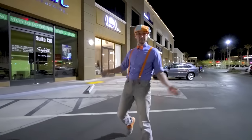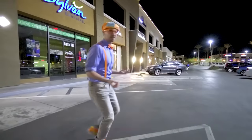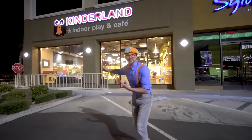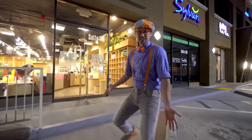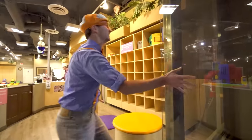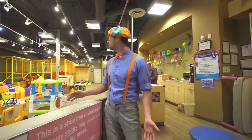Hey! It's me, Blippi! Ooh, and it's nighttime and we're in a parking lot. There's so many stores! Wow, look at this store! It's the Kinderland Indoor Playground in Las Vegas, Nevada. Come on! Wow, this place is so colorful!